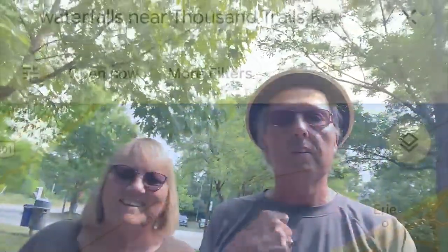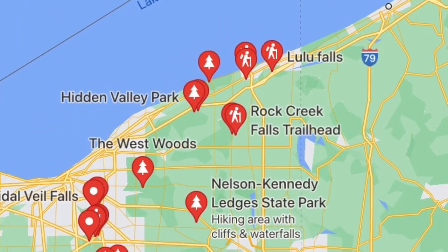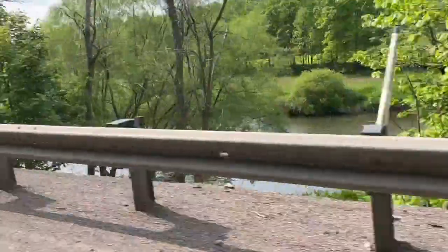Originally, we came to this area for Falling Water, which was just spectacular, but we had no idea that Ohio had so many great waterfalls. Right. I tried putting waterfalls near me into Google Maps, and look what we found. But we're taking the ones that are really easy to hike. We kept the falls within 1.5 hours of where we were camped.